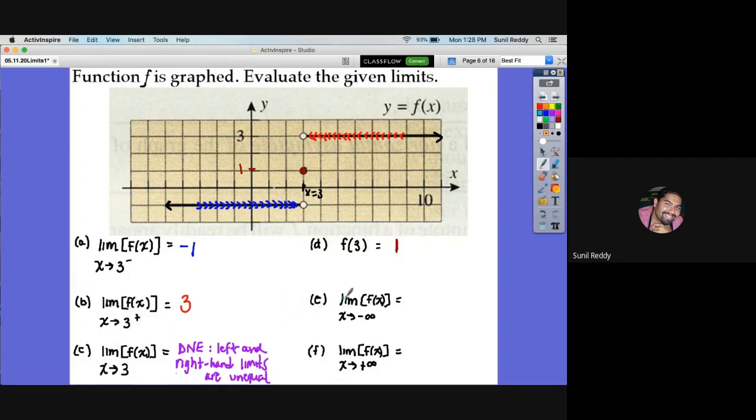For E, the limit of the function as x goes to -infinity, this is us moving along the curve as x gets smaller and smaller and smaller to -infinity, so we're going to the left forever. And here, that y value is always -1, no matter how small you go for x. So that limit is -1.